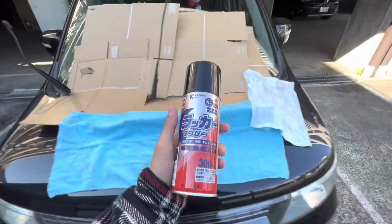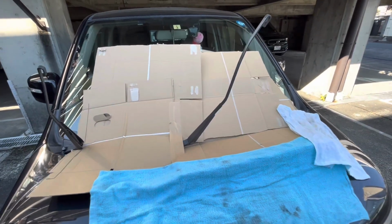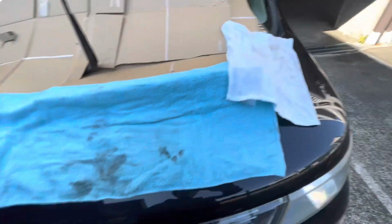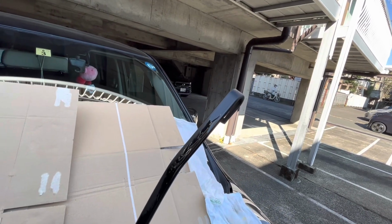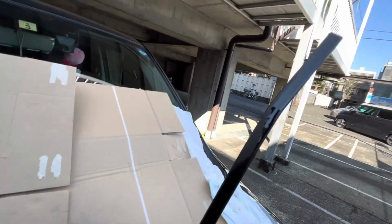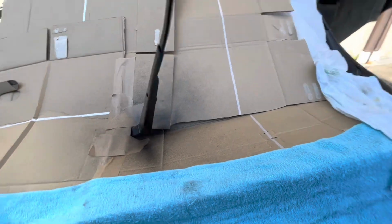But again, we're gonna be using this. I don't think any of the overspray will get onto the car. I'm just a little concerned about the gaps and stuff like that. Some of the areas, I don't know. We'll see. Right, just sprayed on a coat really poorly though. There's way too much right here, but I'm just gonna leave. I don't want to touch it. I mean, it's not a big deal. Whatever. Yeah, I'm really scared about the overspray though.